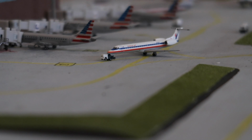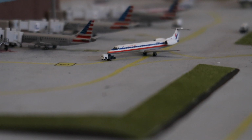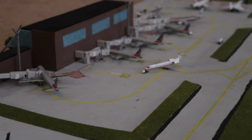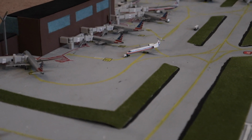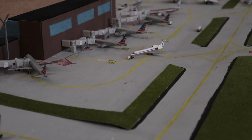Hello, everybody. Welcome back to another super late New Easton International Airport update. I'm very, very sorry that this is, I think, 2 months late. I was just really busy, but I did get a ton of new models. As you can see, there's a ton of new American Airlines, so pretty much all of Terminal 2, or the Lehigh Valley terminal, is the American Airlines regional and Eagle terminal. So yeah, let's get into it.